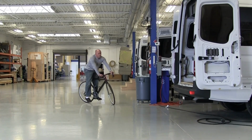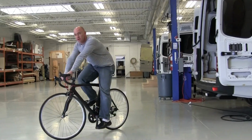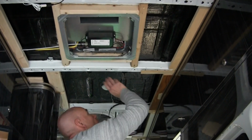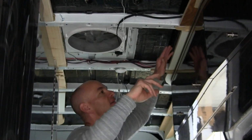Since we're at the factory, I thought I'd take the opportunity to show some of the insides of in-progress units, so you can see some of the construction details. This is hush mat. It's like Dynamat. It's hush mat all over the ceiling in there, which I thought was pretty darn cool.